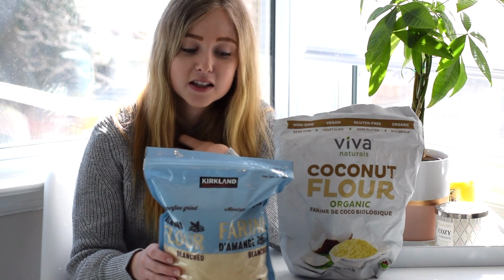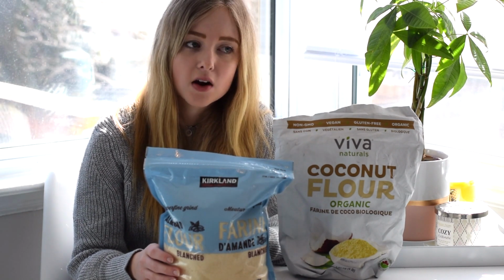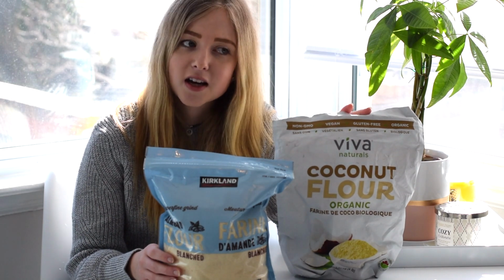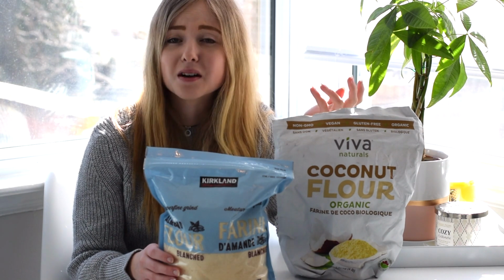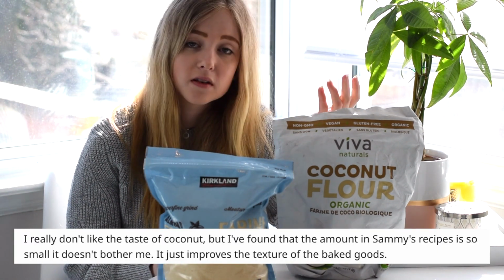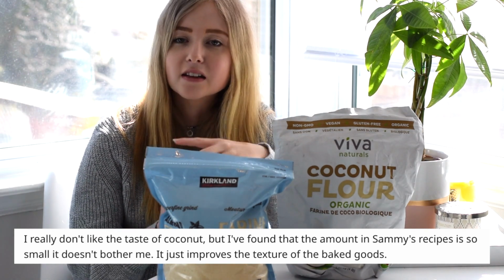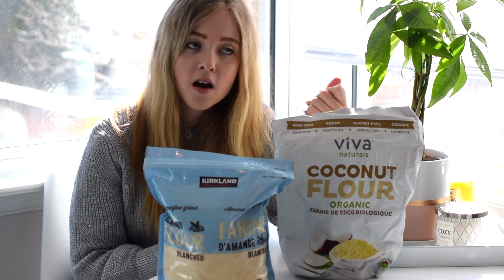For me, I like to use about 2 cups of almond flour to maybe half a cup of coconut flour. And this ratio works really well, not just in cakes and muffins, but in all sorts of recipes. It could be 2 cups of almond flour to 1/4 cup of coconut flour, just somewhere in that range where you're using mostly almond flour and then a little bit of coconut flour. Always seems to provide the best texture and the best flavor.